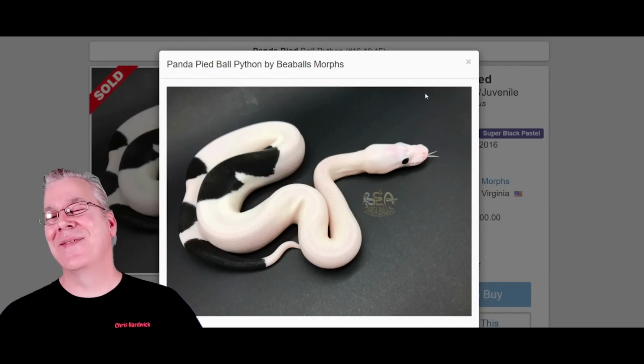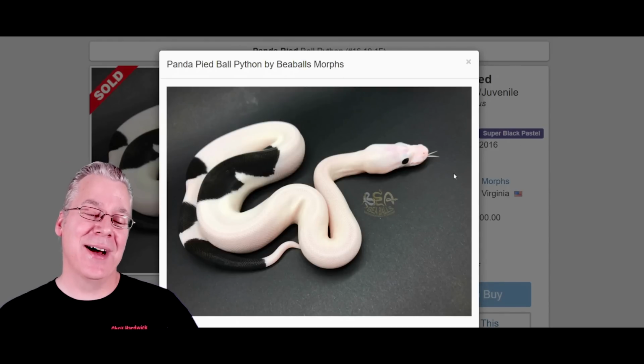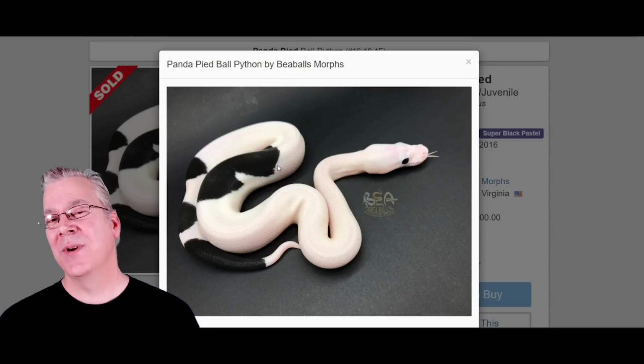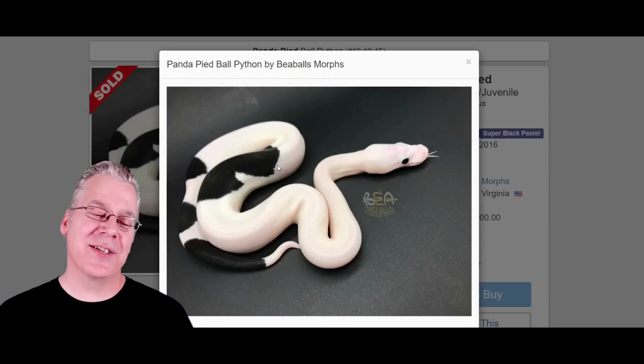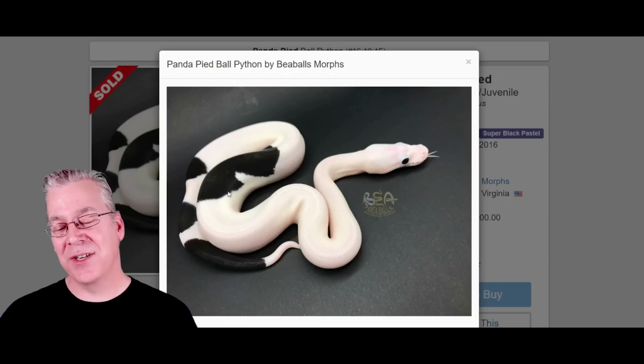This has got to be my favorite right here. This is probably my favorite pied combo snake on all of MorphMarket. This is a Panda Pied, which is a Super Black Pastel Pied. It's interesting with the Super Black Pastel how it makes the black splotches super inkjet black, with a really sharp division between the whites and the darks.